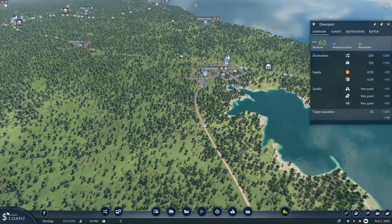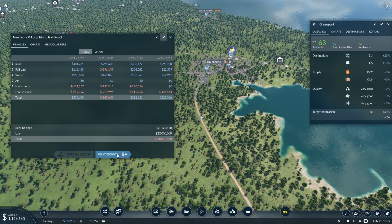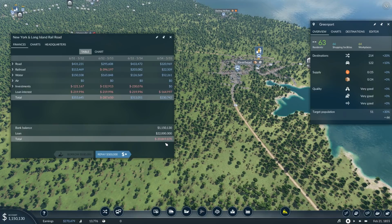How are we doing? Oh, my Lord. I've got $1 million in the bank, which actually means I can start paying off the damn loan. Oh, which I can't do... This is kind of weird. Let me pause again. This is kind of weird because I can only pay it off by changing the date back to 1925, paying off a bit of the loan, and then swapping the date back again. I don't know why it won't let me pay off the loan. I assume it's because it's like, oh, hang on, your loan's 22 million and you're only allowed 10, and I just can't deal with it.